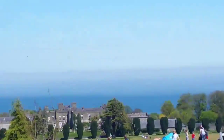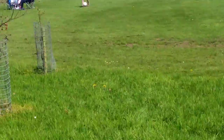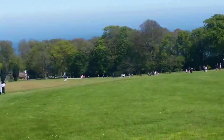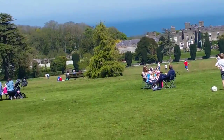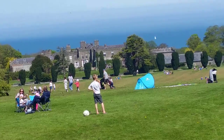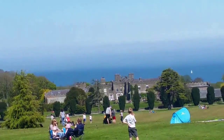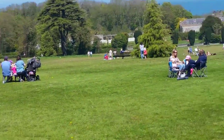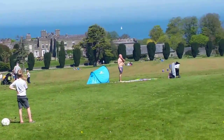This is the beautiful castle of Aguilan in Barrogden Island. Very beautiful castle. Have you seen it? Have you seen the castle? Beautiful, stunning castle. And you can see the beach at the back of the castle. A very beautiful place today. Everybody's out, family day out, to enjoy the weather.